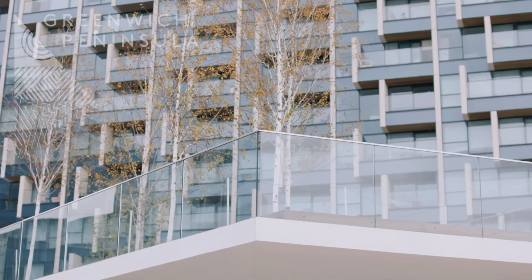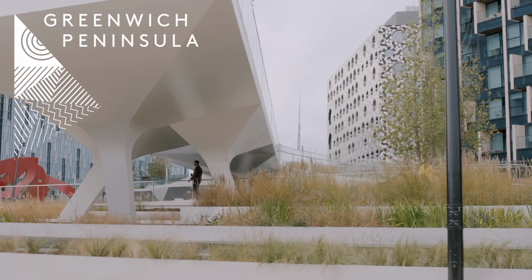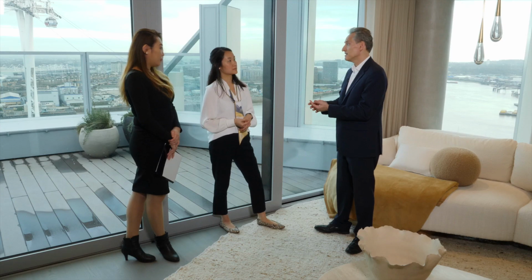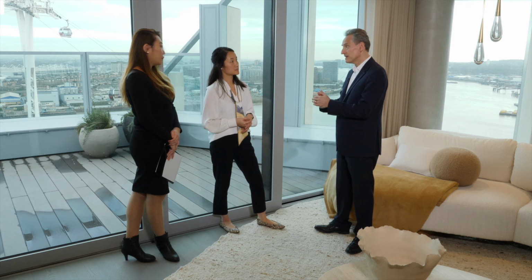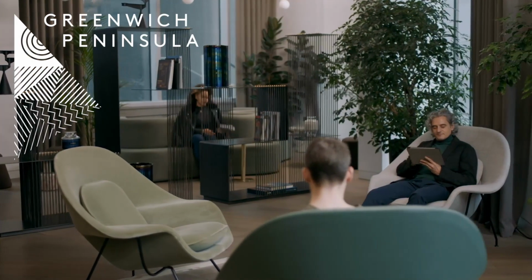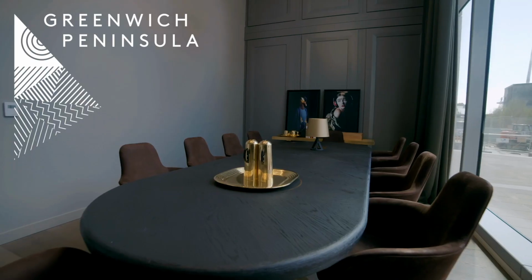So with letting property, apart from the general council tax, is there any other tax people need to consider? For a landlord here in the UK, receiving rental income is liable to income tax on the profits that they make from letting the property. For a UK resident, the first £12,500 is tax-free. The next £37,500 is taxed at 20%. Then at 40% for the next £100,000, and then finally for income above £150,000, they're taxed at 45%. That's the highest rate. For a non-resident landlord, the same tiered rates are applicable. However, it is very likely that they will be unable to claim the first £12,500 tax-free element, depending on where they are resident.